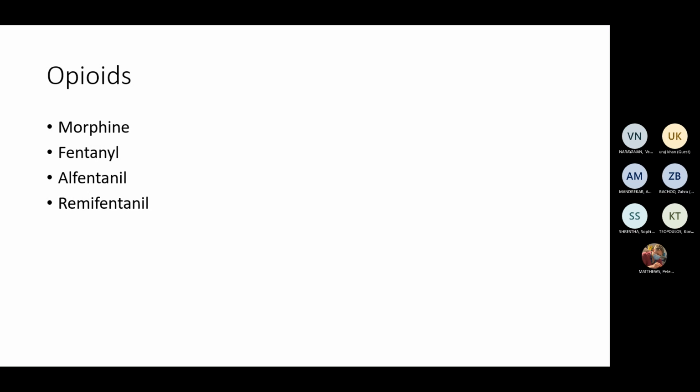Perfect. So moving on to the opioids, we have morphine, fentanyl, alfentanil, and remifentanil. Morphine is not one that we often use as an infusion, whereas the other three we have seen used as infusions. So we'll just go into them.